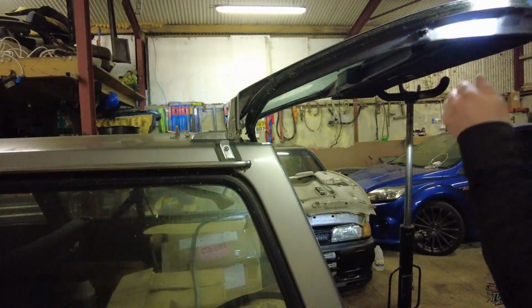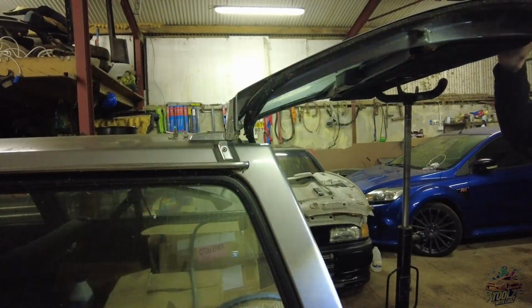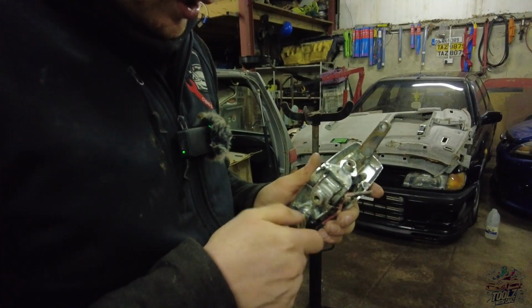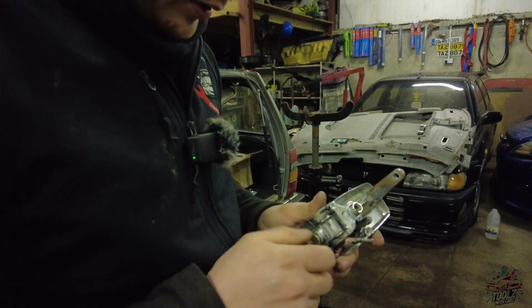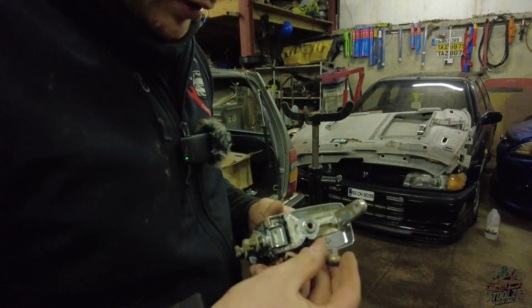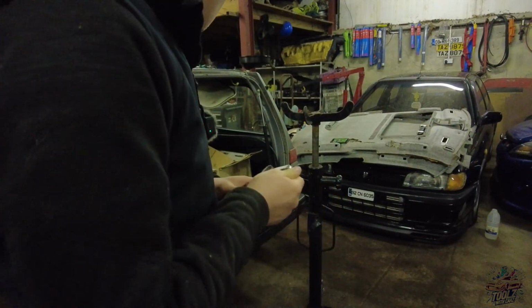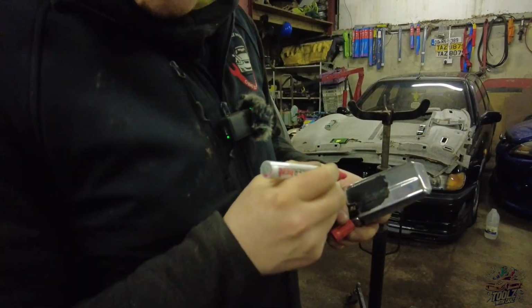A bit of movement now coming off the boot lid, so I think I have it. I need to get a hand to lift it here though. You know what I mean? Just putting all the bolts back into the hinges to be able to find them easier when we come back to rebuilding the boot back onto the car. Try and make life a little bit easier for ourselves then.